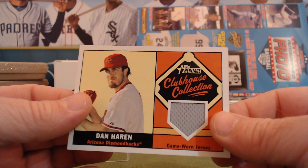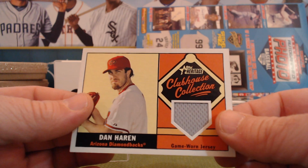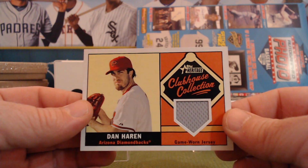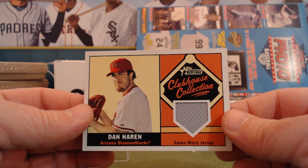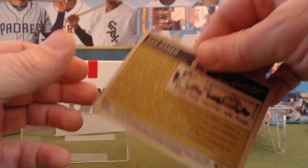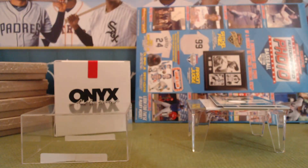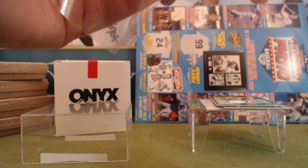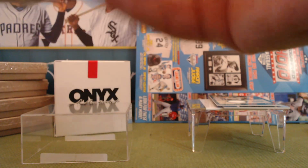Yeah, that's what we saw too. We're gonna have to look a little bit more for the Nick Anderson. He's kind of elusive. That's strange. Thank you for checking though. Dan Horan going out to the Diamondbacks. That's Mike. Game worn Clubhouse Collection. Yeah, Nick's been pretty elusive. There's Nick.